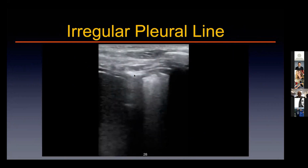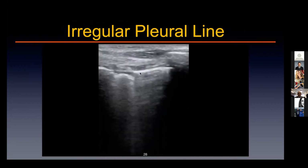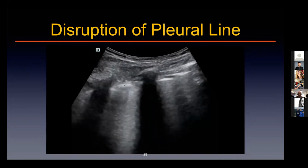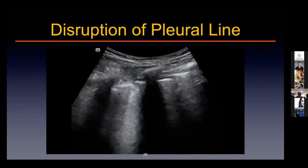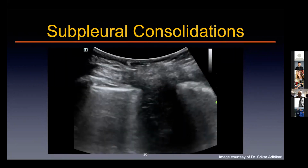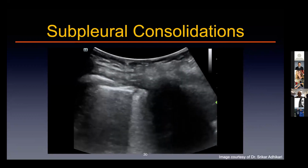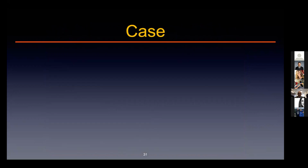Now, normally the pleura, as you know, will be a thin, white, hyperechoic line. Here we have some irregularity of that pleura, which can be seen in COVID. And here's a more significant example of that, where we see a fair amount of disruption of the pleura, as well as some B lines. Here's another example of some discontinuity of the pleura, as well as a subpleural consolidation, which occurs with COVID.